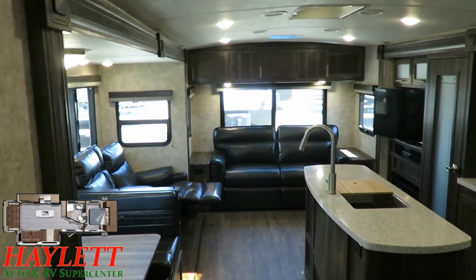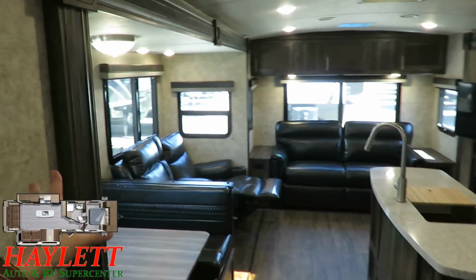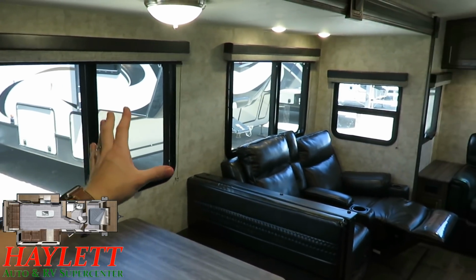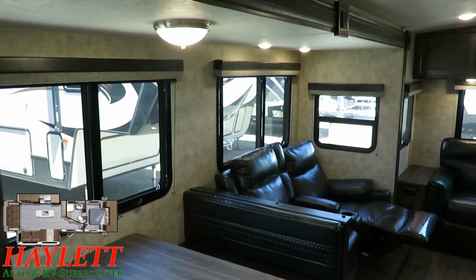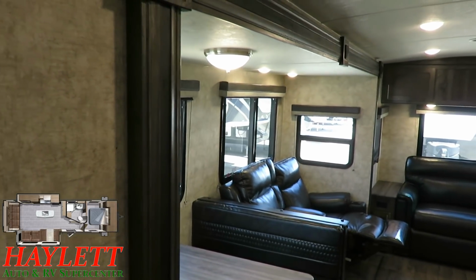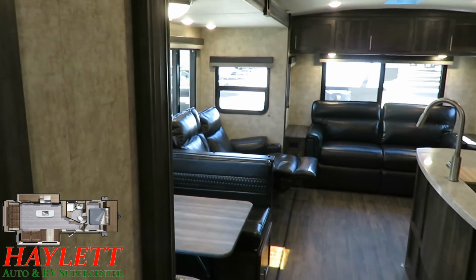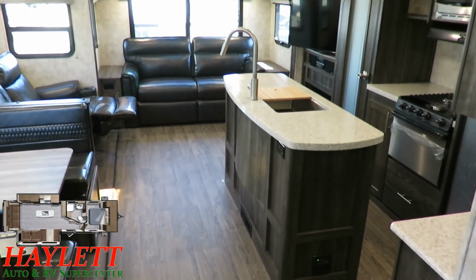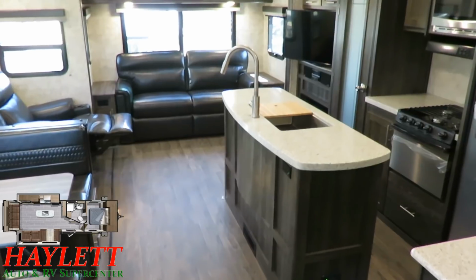What the 291 does for us, again, it gives us the super slide on the door side. So all of the windows are over here. And if you don't care about the outside kitchen, this is the one for you. The 275 also has a little bit different bedroom and bathroom arrangement that we'll see in a little bit. So they each do little twisted different things the other one doesn't do.